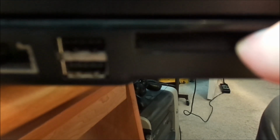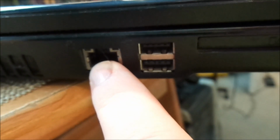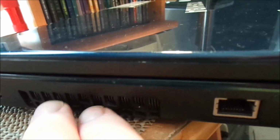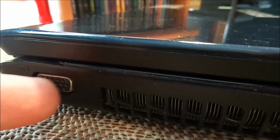And as you can see on here, we have a PC card slot. I'm assuming it's an ExpressCard slot, but I can't really get in there right now to see. We have two more USB 2.0 ports. Your Ethernet port right there, which of course most laptops nowadays will have. Just a cooling vent, so I'm assuming the CPU is probably right behind that somewhere. And lastly on here, you have your standard VGA out.